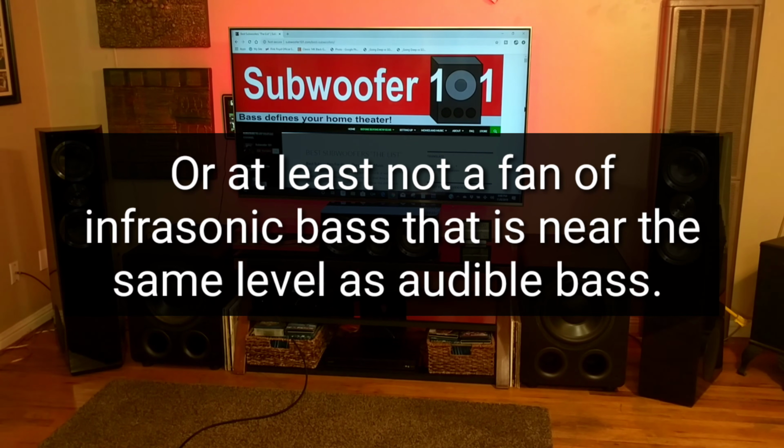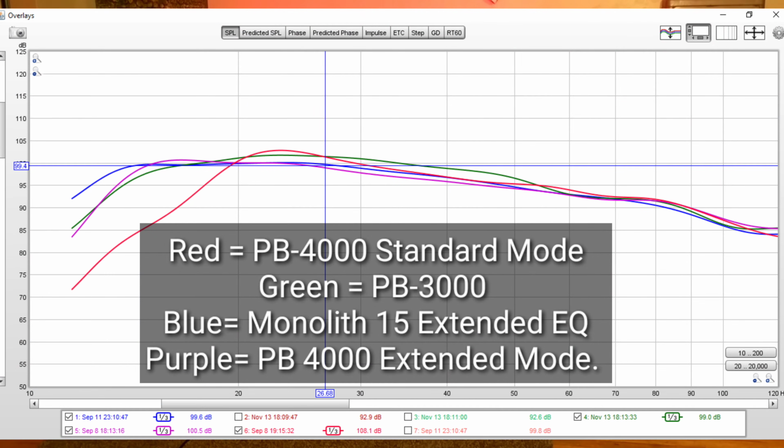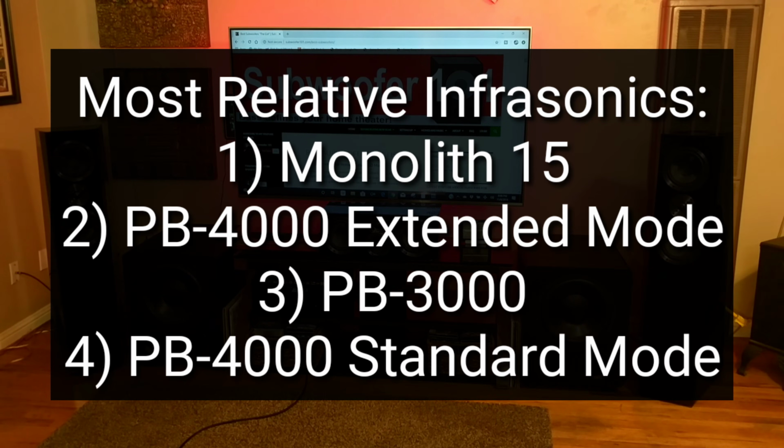But in terms of infrasonics, the 3000 had the least amount of relative infrasonics. The PB-4000 in extended mode did better in terms of having more infrasonics, and the Monolith 15 had the most relative infrasonics. So in terms of having the most infrasonic bass, the Monolith 15 definitely took it on that one.